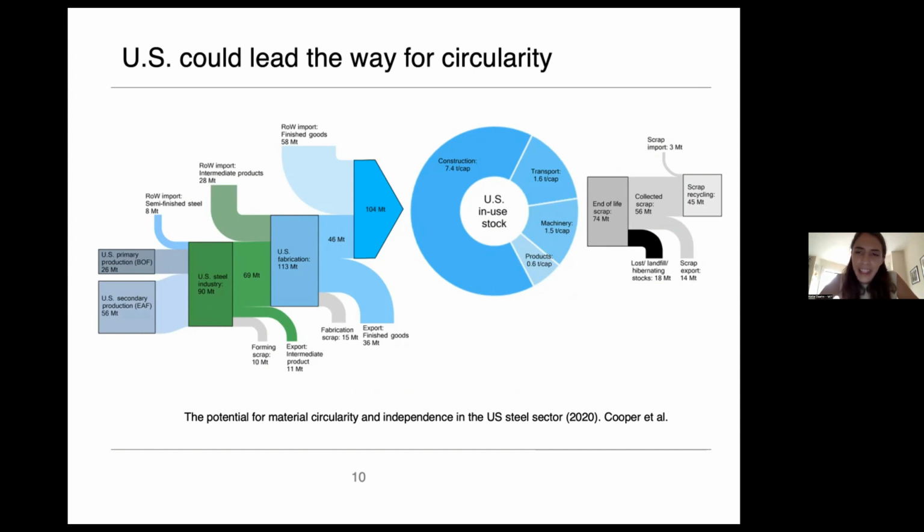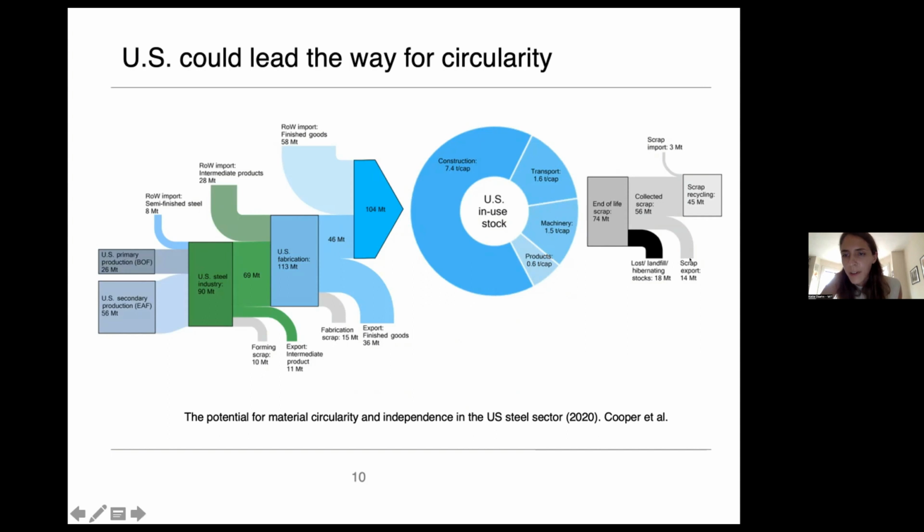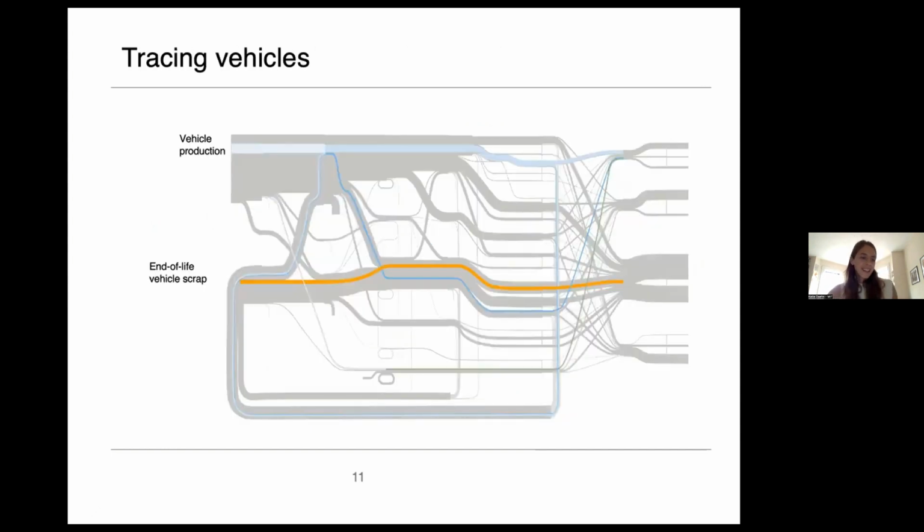The analysis in this paper also shows that copper may already be causing constraints. That might be the reason why there's this scrap exported here. It might be the reason why we have import of certain goods here. So copper contamination is a problem we will have to come to grips with if we want a circular system in the US. And vehicles are a great place to start to try to tackle that issue.